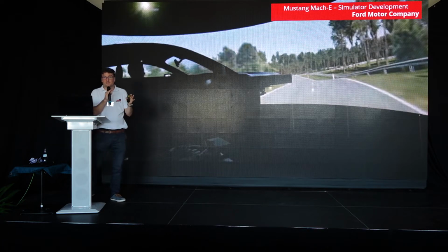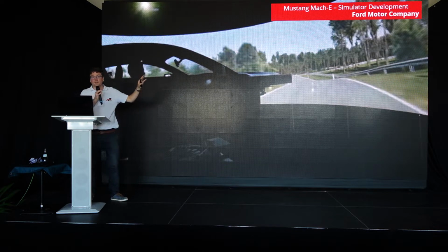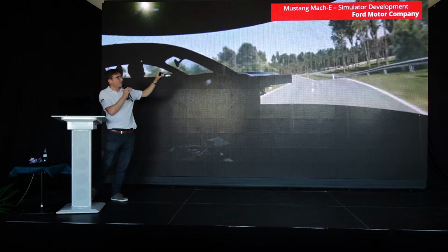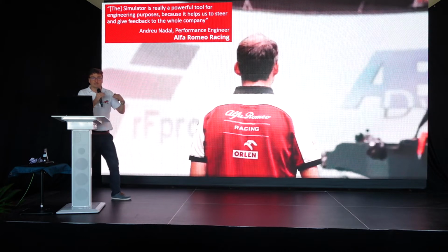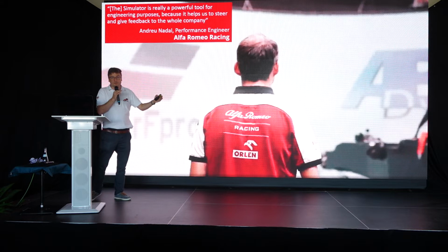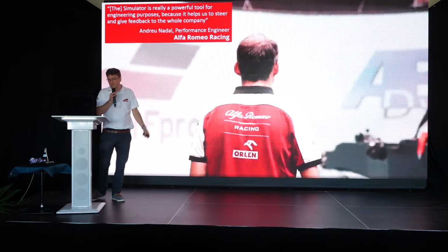And our customers have been doing this for many years. A great example was shown by Ford when they released the video of how they were using simulation as a core part of the development of the Mustang Mach-E. And then at an extreme end of limit performance handling, the use of driver-in-the-loop technologies in motorsport has been around for a long, long time.